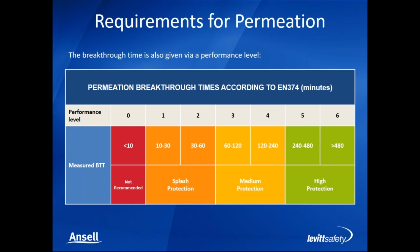However, 0 does not mean the glove is not good enough. It just means that you can't use it for a long period of time. It's typically more around the idea of not recommended or splash, depending on what you're doing. And you have different types of gloves that would actually fall within that category. But at the end of the day, it's important to understand exactly where you fall in order to get the proper permeation, and then understand exactly the proper usage for that glove.